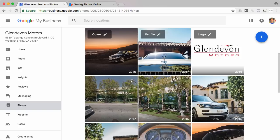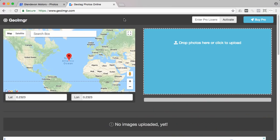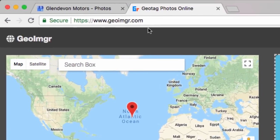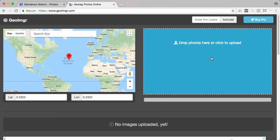So what Google can do then with that place is it really adds an extra dimension of, okay, this is a car service and this is exactly where it's located, which makes you show up a bit more prominently in those map listings when you do it right. Okay, so the easy way to do this is just go to this address here, goimgr.com, and you've got a map and you've got a place to drag photos.